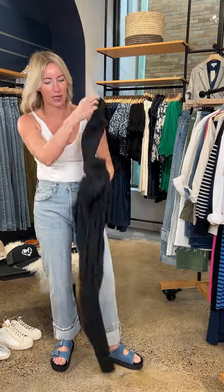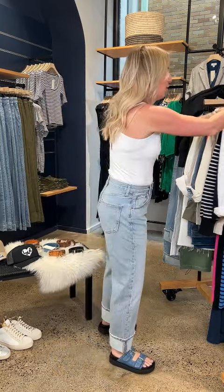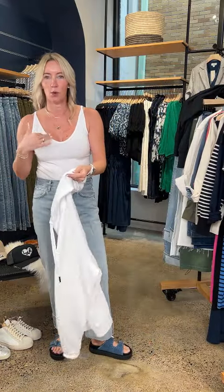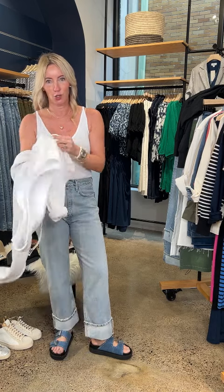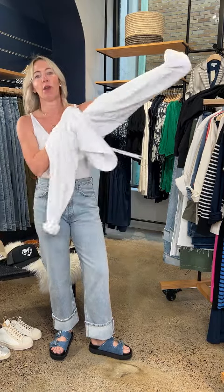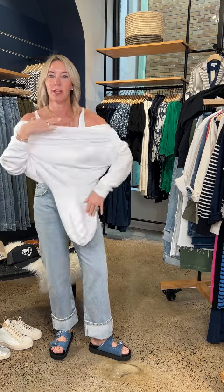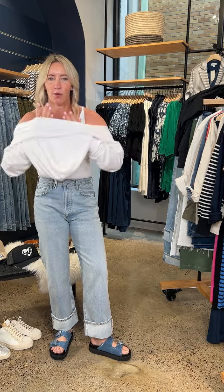Fabulous, fabulous tank top. If you're looking for a great layering tank, this guy can be your answer for sure. Why I love it? Well, the ribbing is really fun. Gives a little bit of texture and interest, comes in white and black. That V-neck is great, and adjustable straps. So hard to find a really good cami that has a deep V. So if you're wearing this underneath a button down or you wanna wear it underneath a V-neck sweater, you just want one more layer, a little bit of texture, this is a great one to pop on.